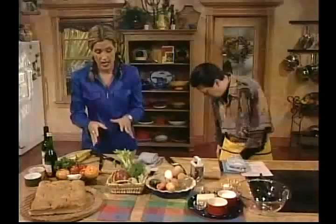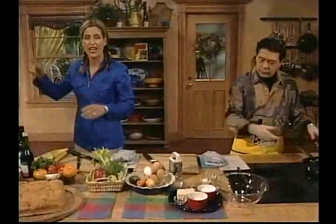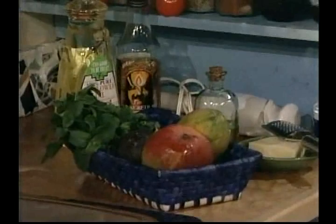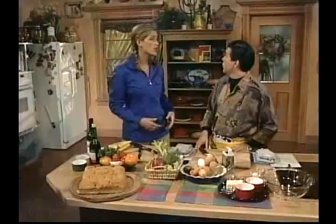And then I'm doing something with beans, which I'm very excited about. And if I have the time, I'm going to do an avocado and mango salad. So it's going to be very light. No soup. Do you feel okay about that? Yeah, that's fine.